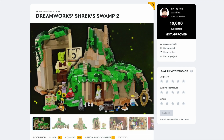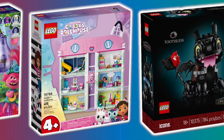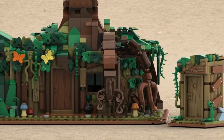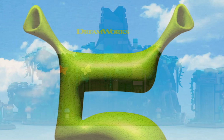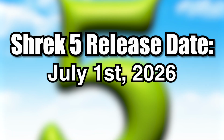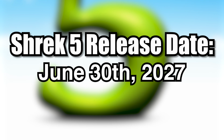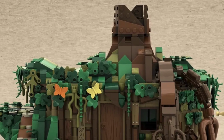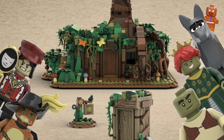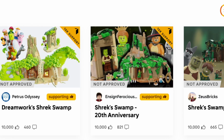We know LEGO did release sets based on other DreamWorks franchises, Trolls, Gabby's Dollhouse, and How to Train Your Dragon, but maybe they would just have to release a Shrek Swamp set themselves instead of an Ideas set in time for Shrek 5. At first, the new movie was supposed to come out in July 2026, then it got pushed back to Christmas 2026, and now it's been pushed back again to June 2027. I'm sure we will get a LEGO Shrek set when the new movie comes out 2 years from now, but not a Shrek Ideas set, because many projects based on this best DreamWorks franchise have been denied.